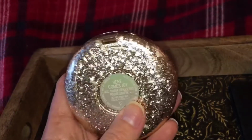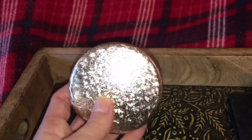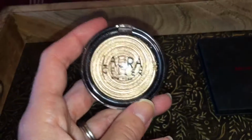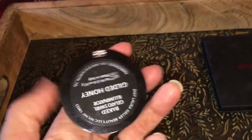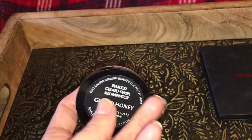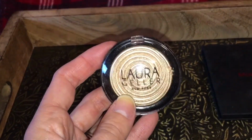For a finishing powder, I'm going to be using the MAC Snowball Here Comes Joy face powder. I love the glow that this gives to my skin when I'm all finished. It's not a shimmer, it's like an opalescent goldish glow. I love that. For highlight, I'm going to be trying out the Laura Geller Gilded Honey Baked Gelato Illuminator. I have not tried this one in a very long time, so I hope that it still works for my skin tone, so we will see.